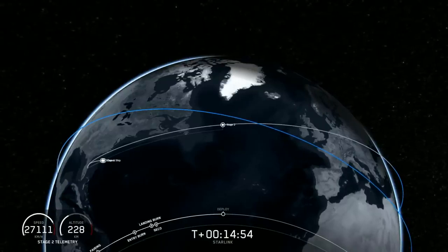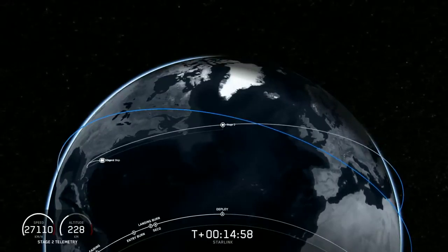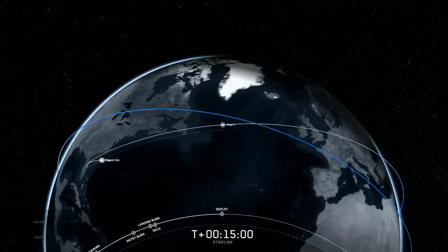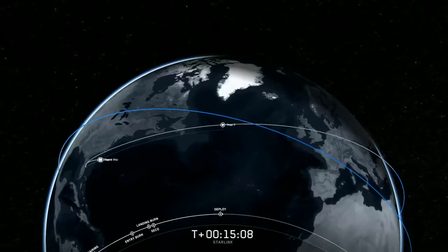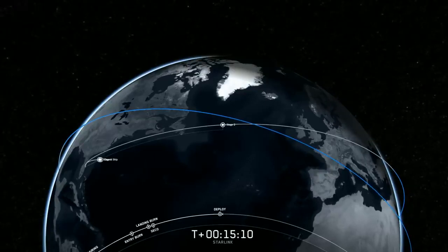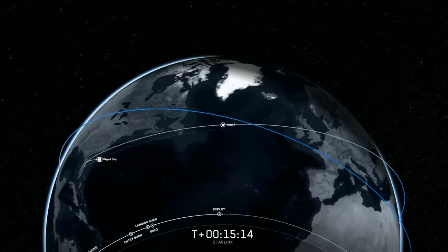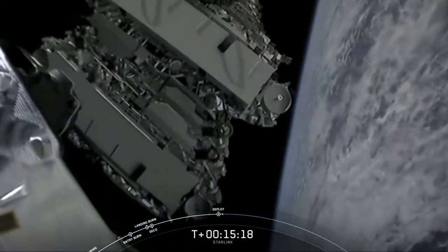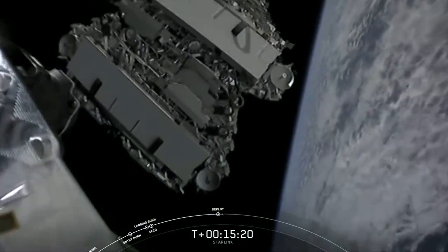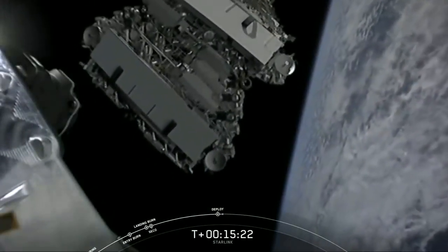We lost that live view, but it should be coming back here shortly. Starlink tension rod separation confirmed. And as you heard, the tension rod separation has been confirmed. So our payload should be deploying shortly here. And there it goes. Another round of satellites out in space.